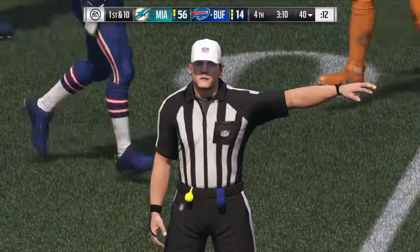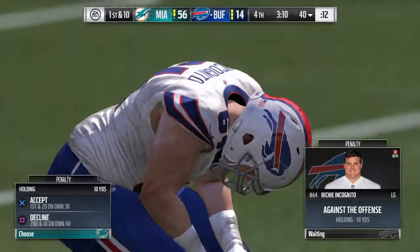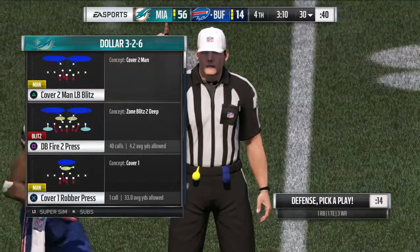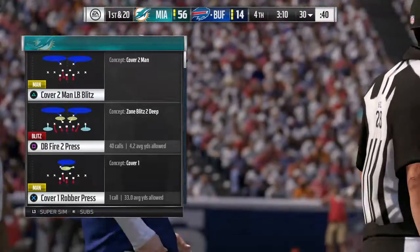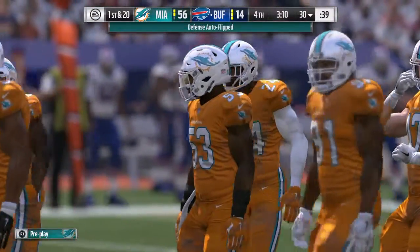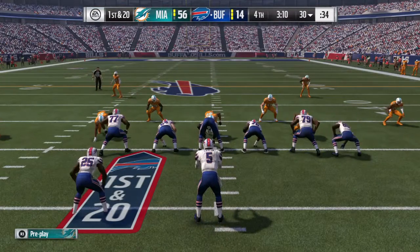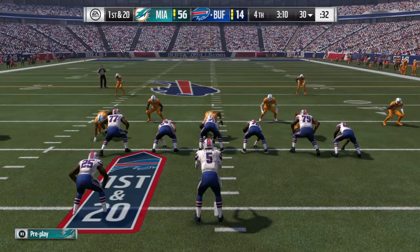Holding, offense. So he got his hands a little too far outside. The ref caught him, threw the flag. They'll wind up losing a full 10 yards on the play. We got three, fellas. We got three. Brad 38.